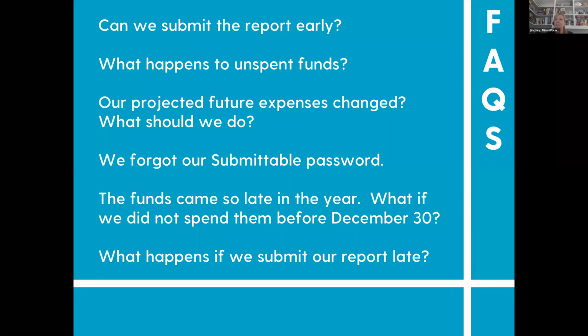The next question we get is, are future expenses changed? What should we do? As I mentioned earlier, in the financial report, there will be a space for you to say, here's how I expected to use the funds, here's how I actually used them. As long as they were used for expenses that are allowable under the grant program and backup documentation is included, there is no issue. You do not need to ask our permission in advance. Just include it as part of your report.